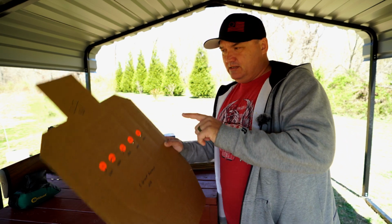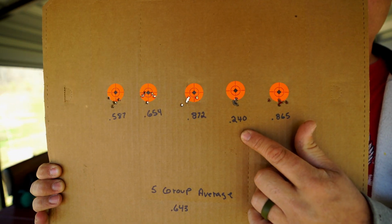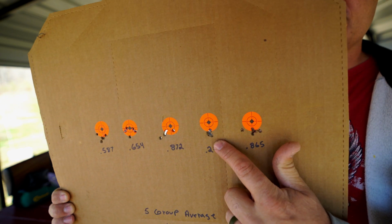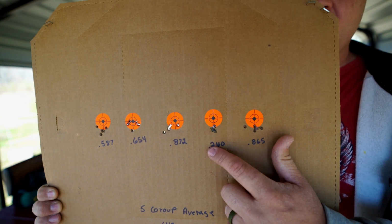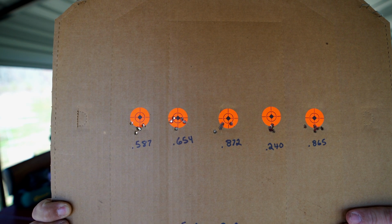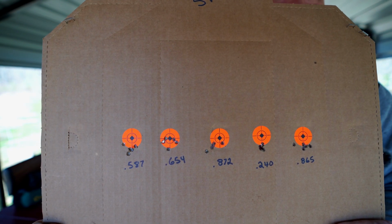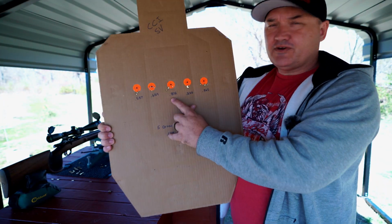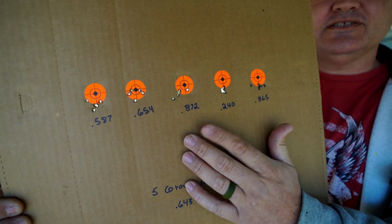But CCI Standard Velocity, we had one really good group there. 240 thousandths of an inch. You can see all 5 shots in one hole pretty much. I wish they all looked like that. The rest of them were pretty junk. None of the other groups were MOA or less. They were all more than MOA. The worst group was 0.872. We had 2 that were over 800 thousandths of an inch.